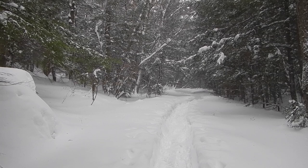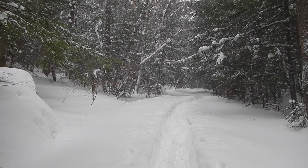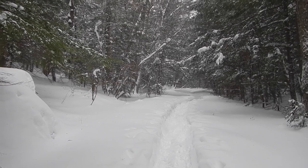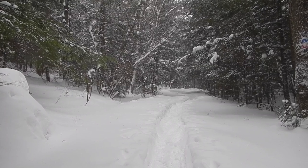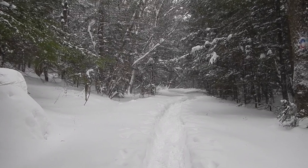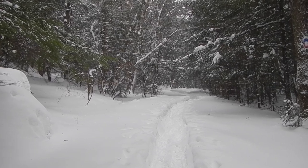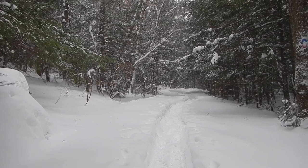There goes my partner, my husband, but I definitely have a partner in this kind of weather. It's not only fun, but it's safe too. All right. It's about -3, -5, something like that. So I'm gonna keep moving.